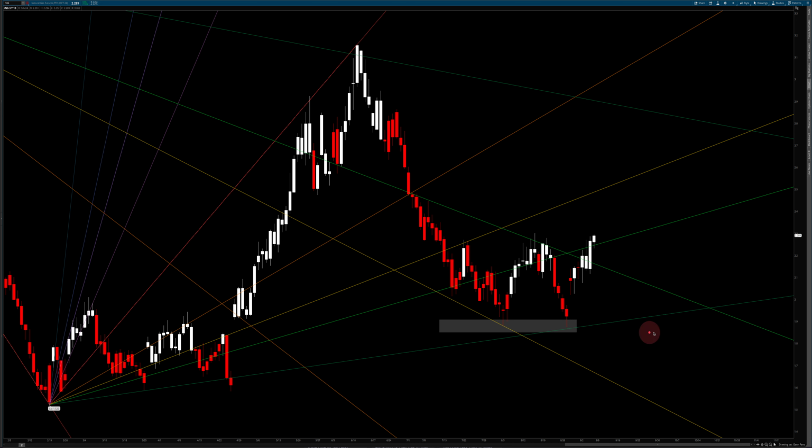Let's see, Gann fans, these are the ones that retail will use. I just want to see what they're looking at. And you can see that we have open space at least to this fan. So that's what they're looking at on a non-log scale chart.